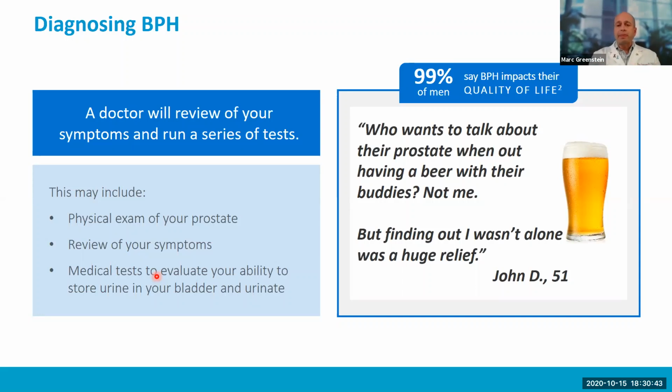Think of it like this. Everybody's heard of congestive heart failure. Congestive heart failure is where the heart is beating so hard that eventually the muscle starts to weaken and the heart starts to fail. Well, we see that in the bladder. The bladder starts to work hard, the muscle thickens, and then eventually the muscle of the bladder gives out.